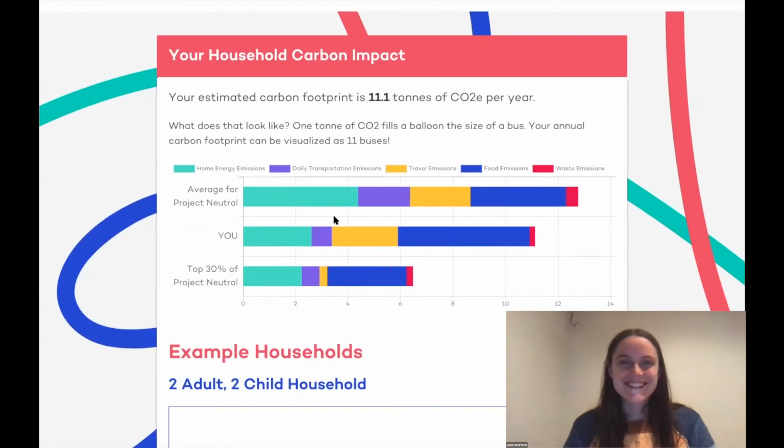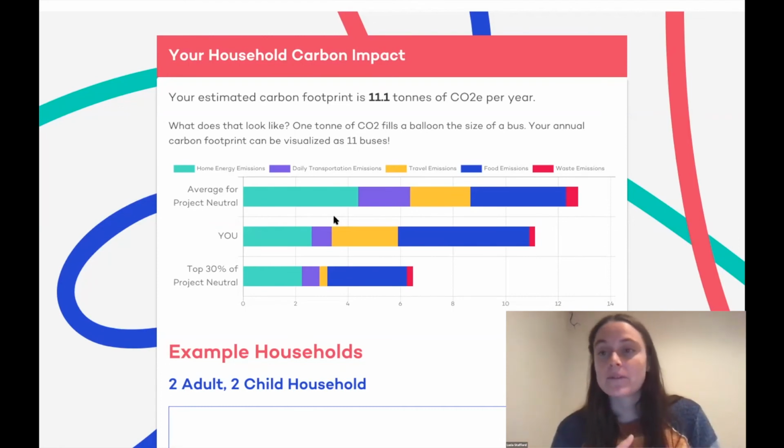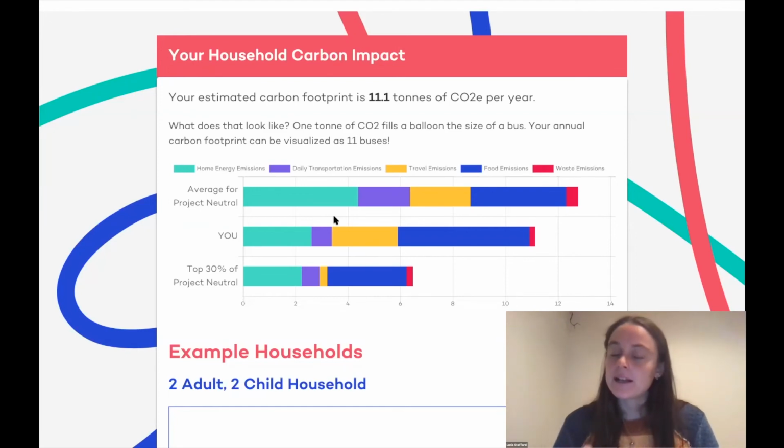Very nice. So now you're going to see, the first thing you're going to notice is this bar chart where there's 3 separate bars. There's one that's going to be your carbon footprint, and then there's one for the average project neutral participant, and then the top 30% of project neutral. And then you're also going to see that it's been separated into those 5 categories that we've been talking about. And so to give you a bit more of a picture about this, 1 ton of CO2 can be visualized as a balloon the size of a bus. So our annual carbon footprint can be visualized as 11 buses.